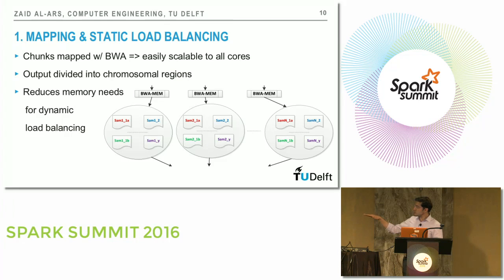And in addition to using BWA to run multiple parts of the program in parallel, we also, as the output comes out of BWA, which is a mapping of the different DNA snippets to a reference genome, enabling us to know the location of the different snippets on a reference genome, keep those mapped files for different chromosomes separate.